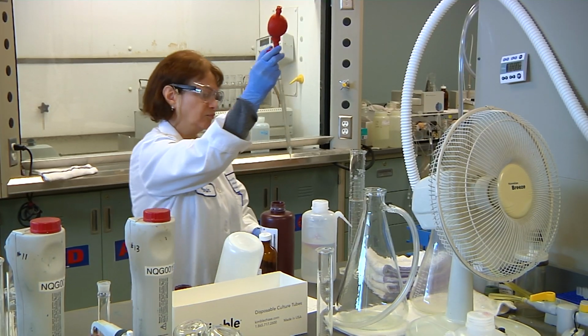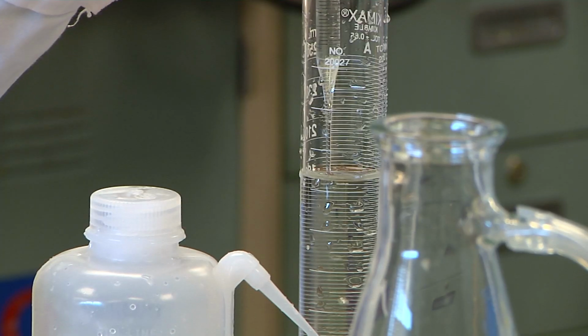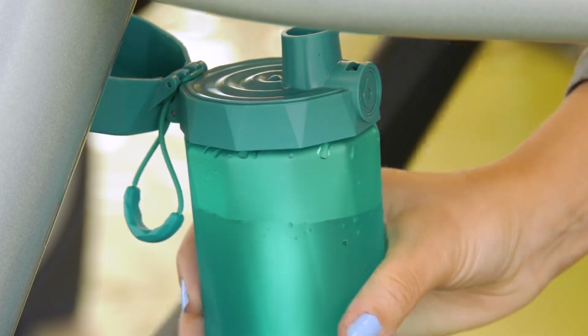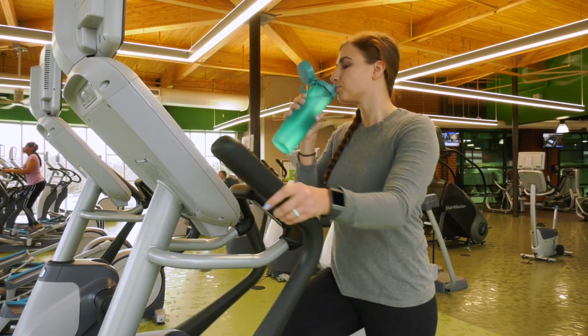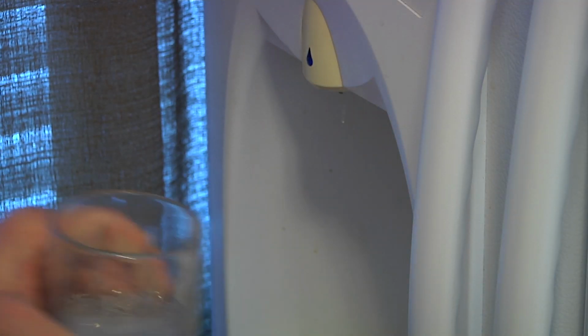The use of those disinfectants is critical to our water treatment process. It keeps our water clean and safe by eliminating those harmful microbacteria and other pathogens like viruses.